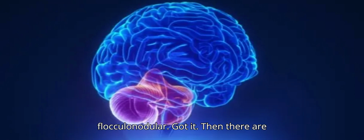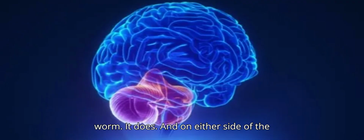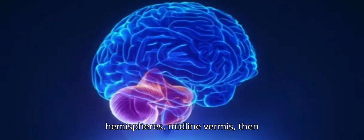Anterior, posterior, flocculonodular. Got it. Then there are the zonal divisions, which describe its structure from the middle outwards. Right in the midline, you have the vermis. It looks a bit like a worm. Vermis means worm. Right. It does. And on either side of the vermis is the intermediate zone, and then flanking those are the large lateral hemispheres. Midline vermis, then intermediate, then lateral hemispheres.